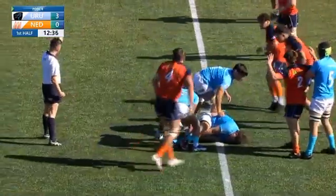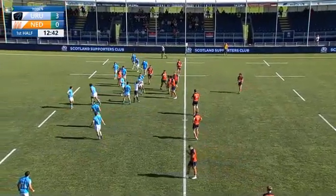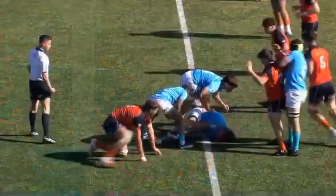No chance for Perez to travel with the ball in hand. Almost stabbed in behind, but has been trapped down by the Dutch. And a call there from match official Ethan Glass, on that Hoblog, the Uruguay number 9. Offside when the ball was kicked.